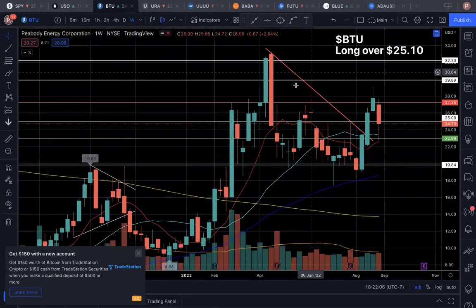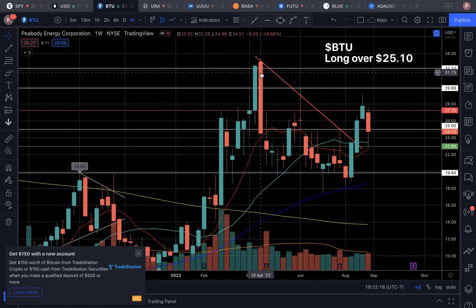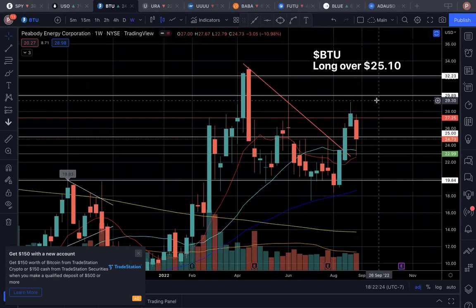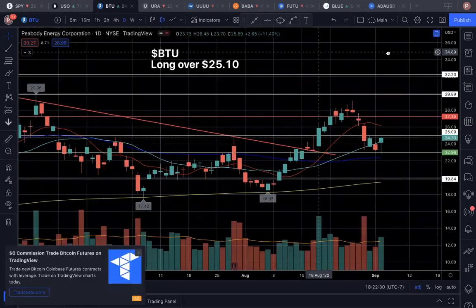That's what we saw back then, back in early 2022 here. And with this name consolidating for most of this year after that big run up to the upside at the start of this year, I expect to see another retest by the end of this year around $32. Okay, so that's kind of my long-term perspective on BTU.